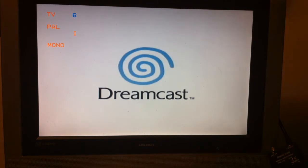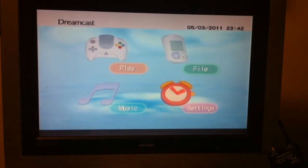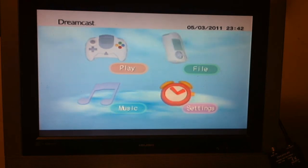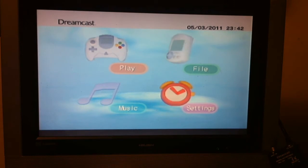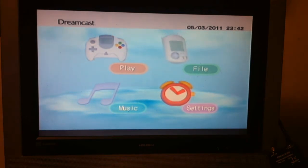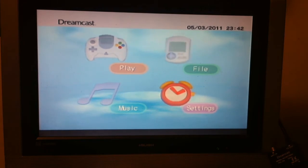Now, an interesting thing about that blue spiral, in America it was red in the NTSC regions, but in Europe it was blue because there's a German company, which I have forgotten the name of, but they used a German company called Tivoli, who already used the orange swirl as a logo, so they didn't want any trademark or marketing copyright issues, so they used the blue one.